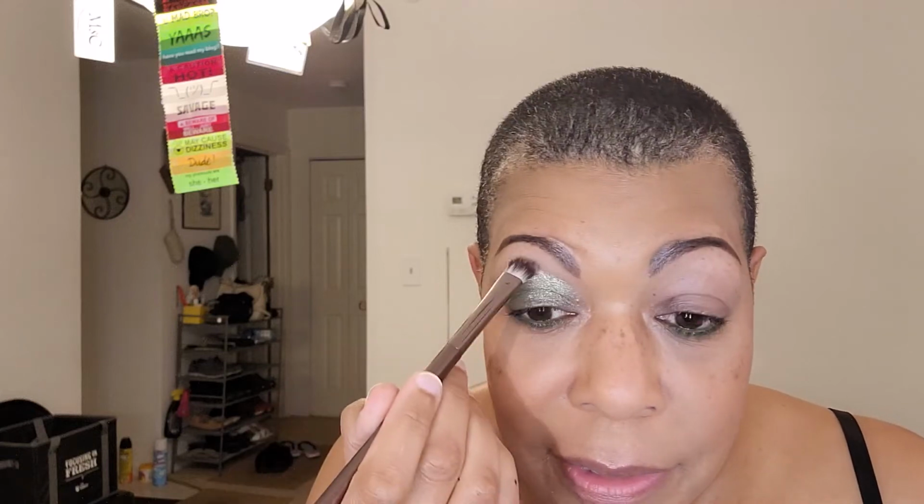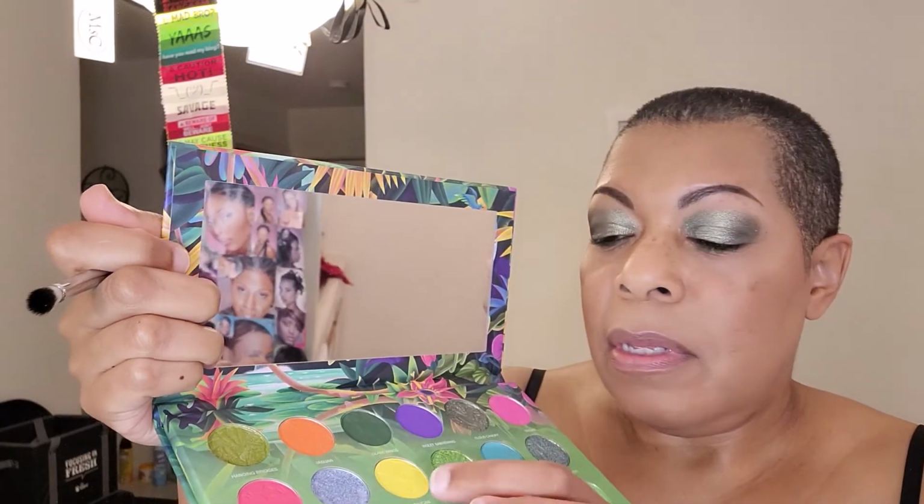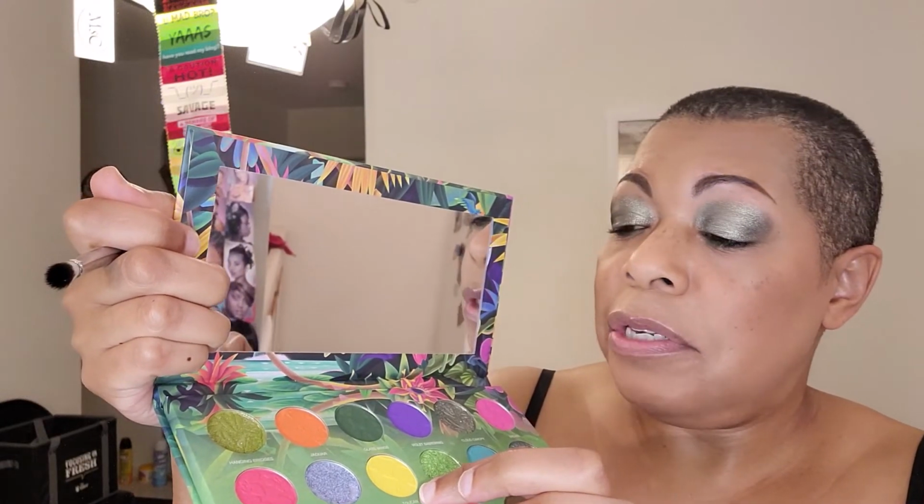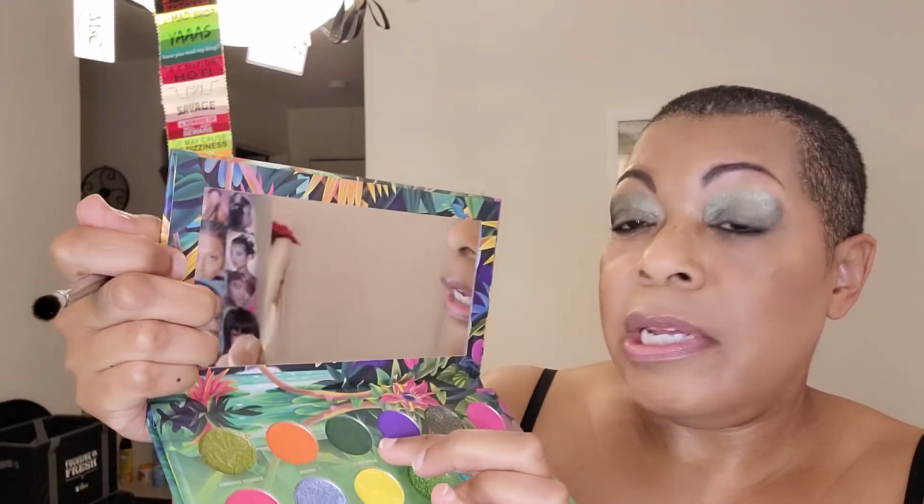Oh, she pretty. This is pretty. I am not putting that pink on top of here. That is not going to look right at all. That is pretty. I'm thinking now to put Violent Sabrewing on the outer corner and putting Toucan on the first half of the transition area, and this shade here, Glass Wings, on the second half of the transition area. That's what I'm going to do.